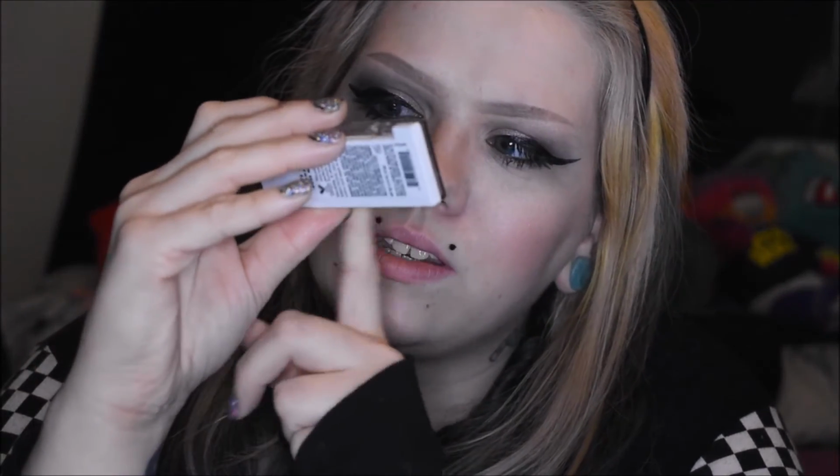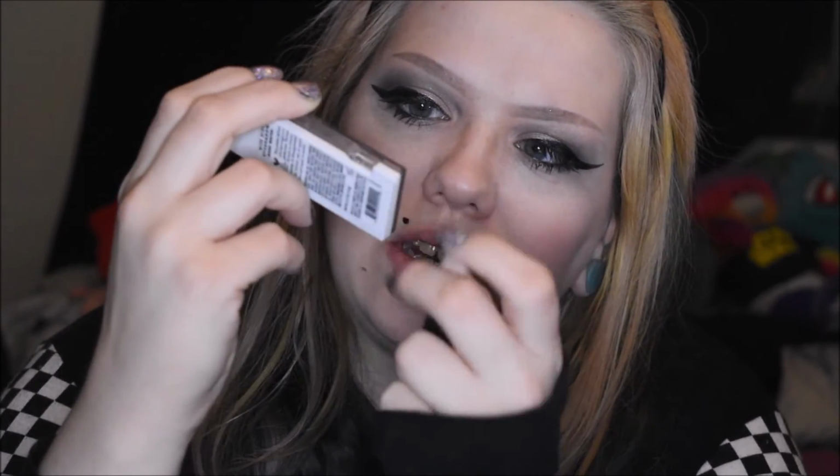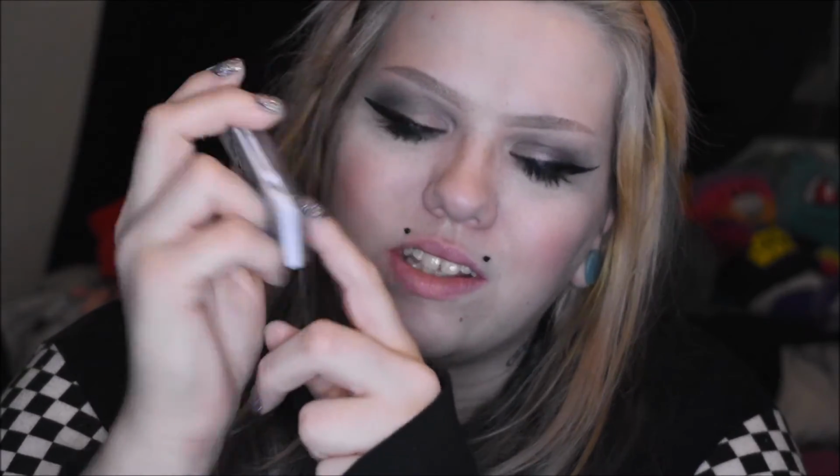This one wasn't terrible, but it was kind of hard to blend for me personally. It wasn't terrible, but like I said, I prefer these two lighter colors on the entire thing. I just like the rose goldy kind of colors, or just the soft mauve-y colors, I guess is a more appropriate term for it.